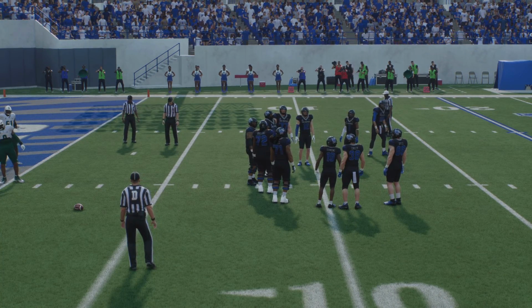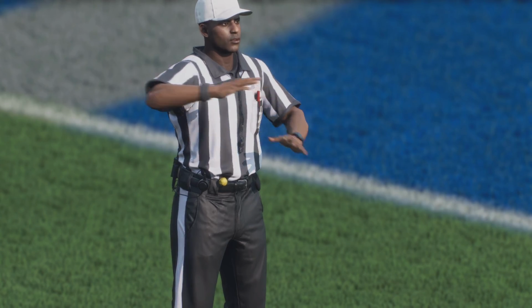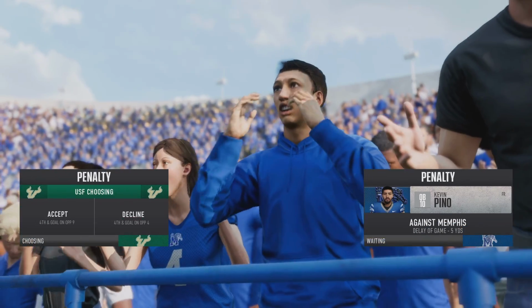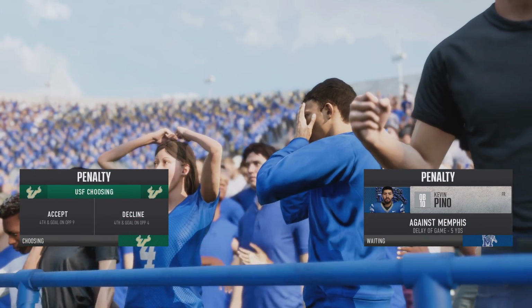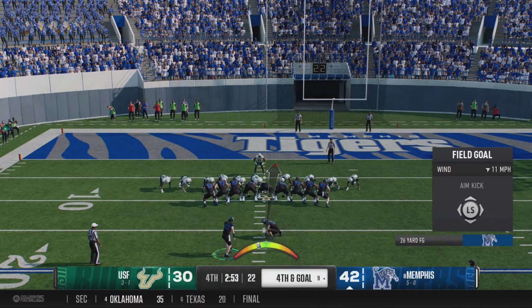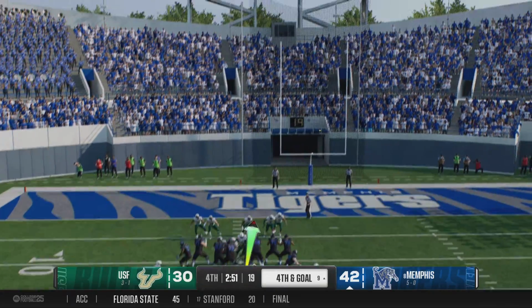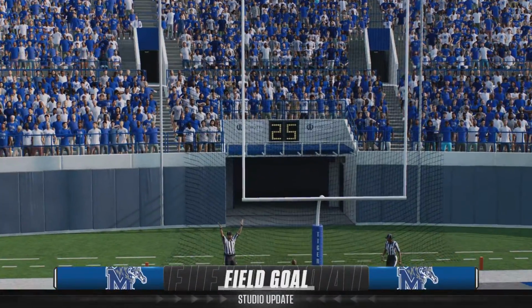An unforced error there. They don't get the snap off in time. Delay of game, offense. The delay of game pushes the offense back. They'll try to cap off this drive with a field goal from the left hash, and this distance ought to make that angle pretty easy to handle.